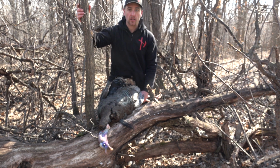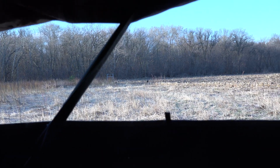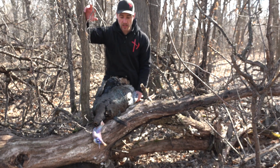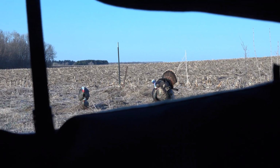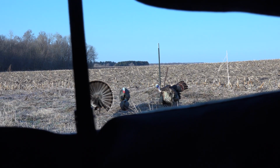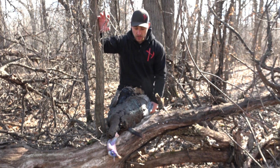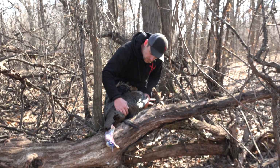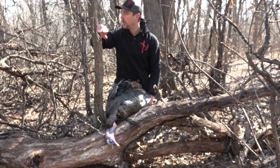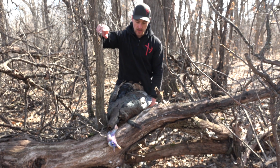Actually, I didn't even see them come in until I was panning, showing just kind of my setup, and looking back at it, I saw that those two were coming in strutting. They held up a little bit, but they ended up coming in. Definitely a learning lesson on not rushing your shot. I think this shot could have been a little bit better. I think I got him a little low and to the right as he turned. So luckily, he only flew about 100 yards, pulled up in this brush, and expired.